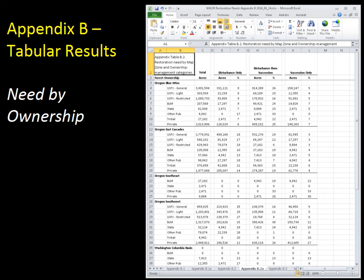And here's just a quick illustration of some of these tabular results, where you can see that by ownership, in this case, and subregion, the acres are tallied for disturbance.